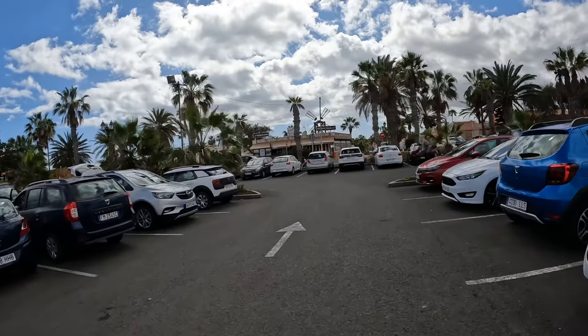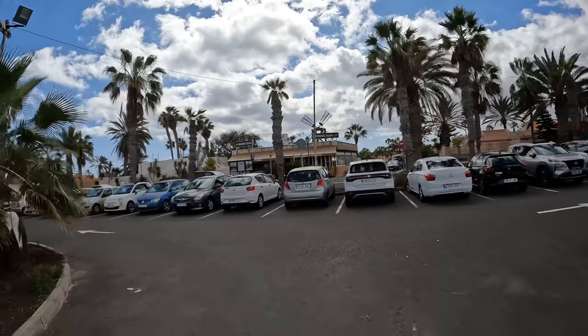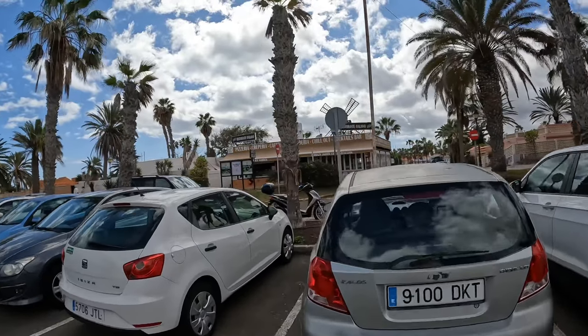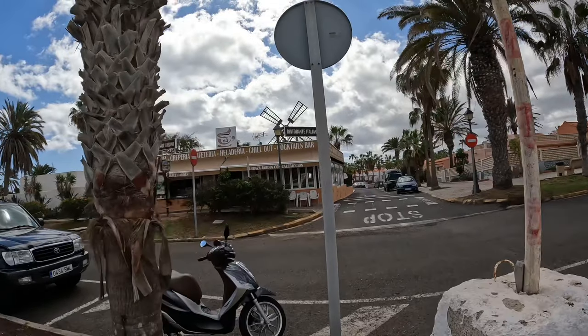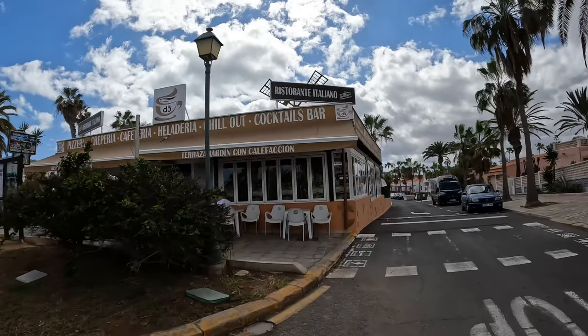So after that long walk up from Cafe del Town, feeling a little bit dehydrated, so we're going to stop off here just to get a little bit of rehydration. Used to be called the Windmill. Our children used to love it because they had a little playground, but that's all changed now. But again, nice to get a little bit of rehydration done. Cheers.